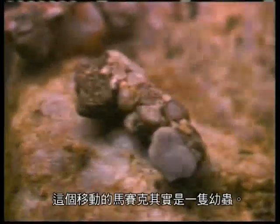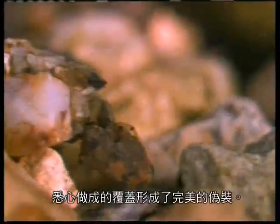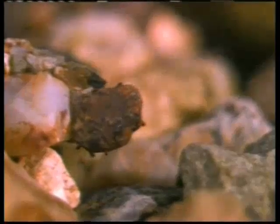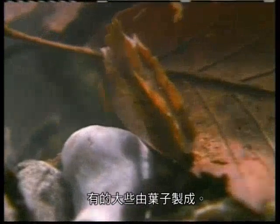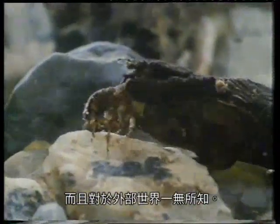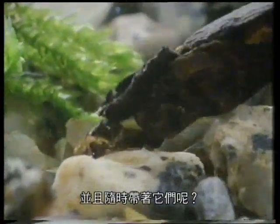This walking mosaic is nothing other than a larva. The covering it carefully makes by placing tiny stones on itself affords it perfect camouflage. Larvae's coverings are not all of one type. There are some made out of small pieces of wood, and others that are wider and made from leaves. These creatures are tiny caterpillars that have newly hatched, possess no reason or consciousness, and know nothing about the outside world. So, why do they load stones onto their backs and carry them around?